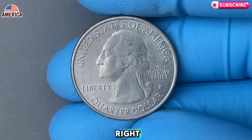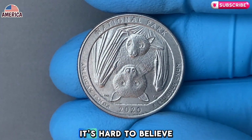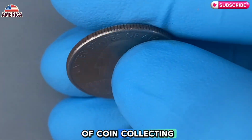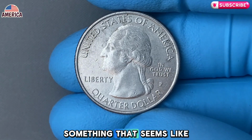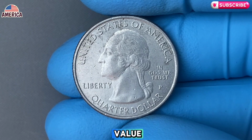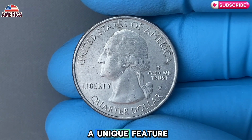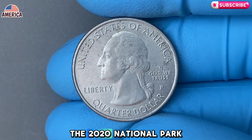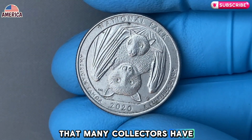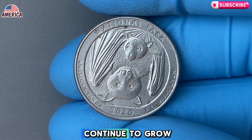Yes, you heard that right. $36,000 for just one quarter. It's hard to believe, right? But that's the power of coin collecting. Something that seems like an ordinary piece of currency could potentially hold tremendous value, especially if it's rare, well-preserved, or carries a unique feature. The 2020 National Park Quarter is one of those hidden treasures that many collectors have their eyes on, and as time goes on, its value will only continue to grow.